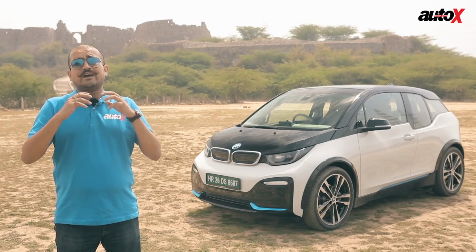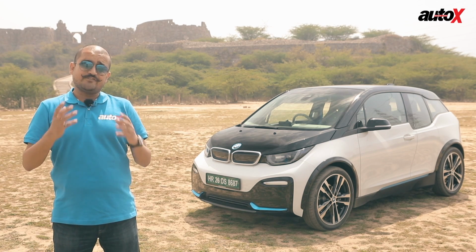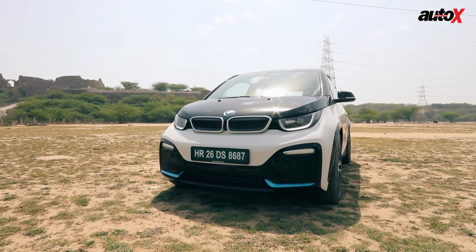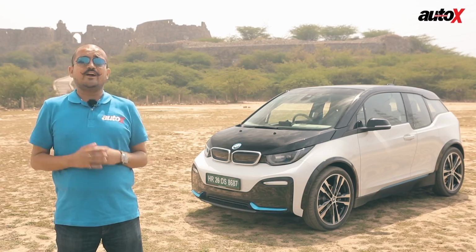With the debate about how our future cars are going to be powered, the effects of climate change, the effects of air pollution, this is a look at how our future of mobility could be, and we're driving the i3s today to figure out what the future looks like.